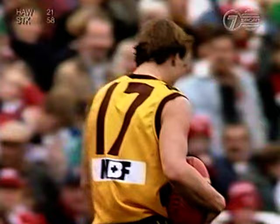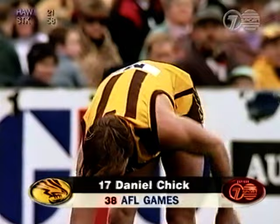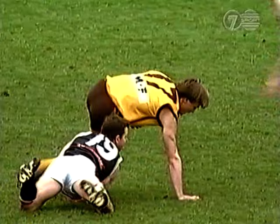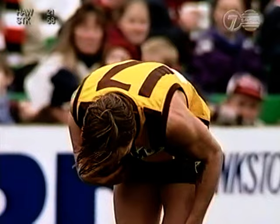Well, he needed it. He hasn't had a touch up until now. Yes, he's been well held. But at his height, Don, he's got a lead, doesn't he? Well, it's a small forward line, and Hawthorn want the ball brought in very, very quickly into the forward line. So Daniel Chick, he's on a tough little customer down there in Stephen Zilla.